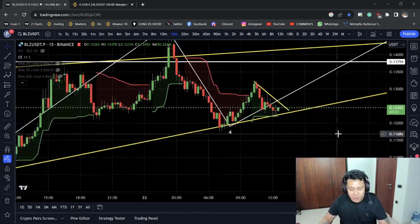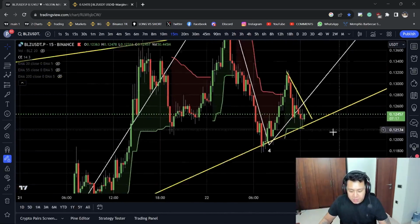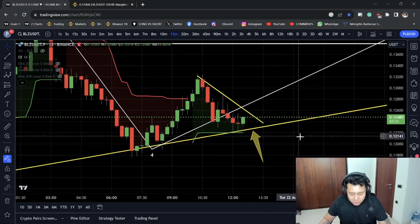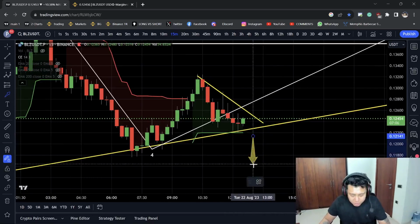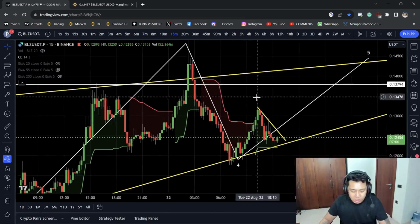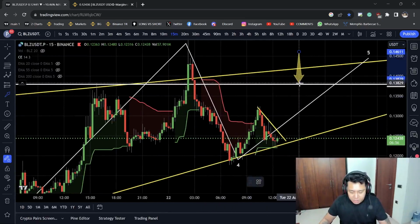I'll say that again. Because that yellow trend line is connecting waves 2 and 4, and because the 15-minute chandelier exit indicator is also coinciding exactly with the yellow trend line, anything below here would be your stop loss. And then if you had to choose a target, if you want to go into a trade, clearly the best target would be this white line, right?